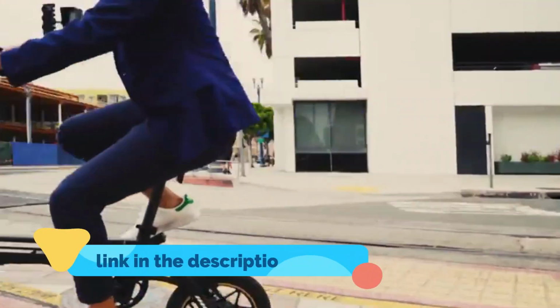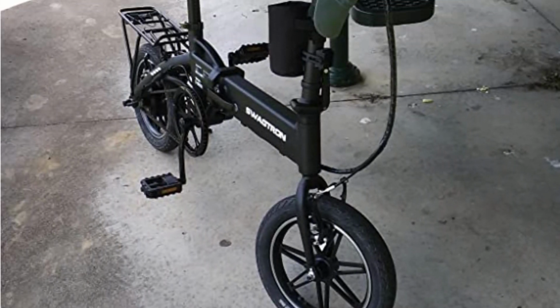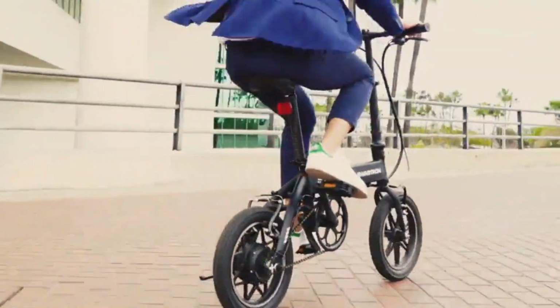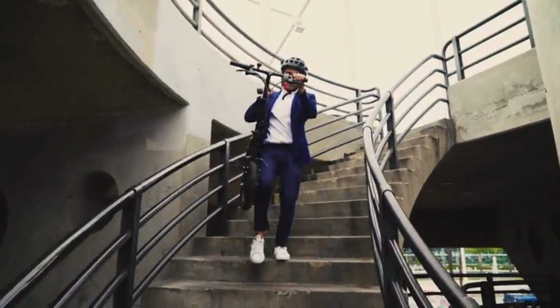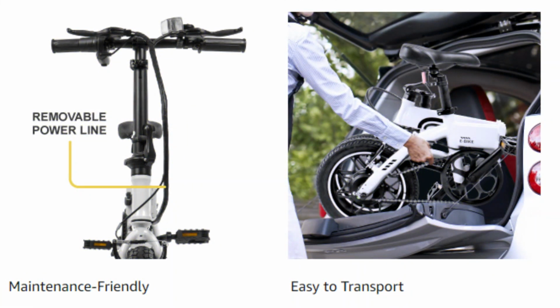Also, its 14-inch wheels will give you a better ride even on a sloppy road. Moreover, it has a 15.5-mile range. The EB5's foldable bike frame can accommodate riders up to 264 pounds and folds 3 times, so it fits inside compact vehicles, under desks, on subways and in other small spaces.